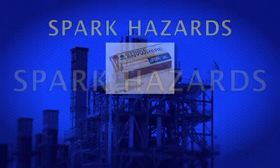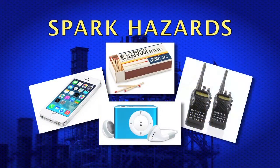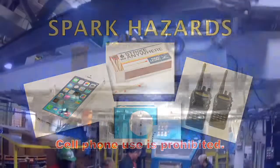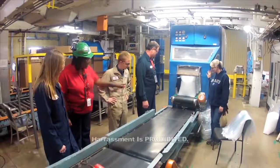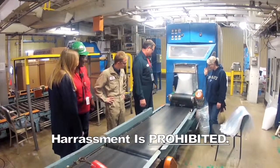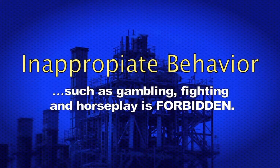Potential spark sources such as strike anywhere matches are forbidden on site. For this same reason, cell phone usage is not allowed in operating areas. As mentioned earlier, all personal devices must be turned off before entering our gates. Sabine Riverworks is deeply committed to maintaining a respectful work environment. Therefore, harassment in all its forms is prohibited here. Inappropriate behavior such as gambling, fighting, and horseplay is forbidden.